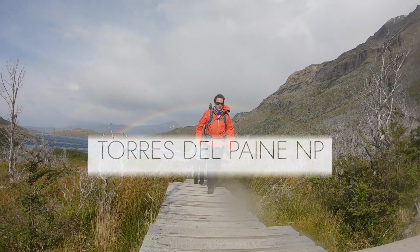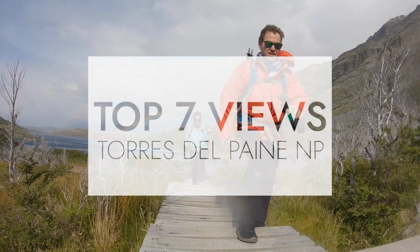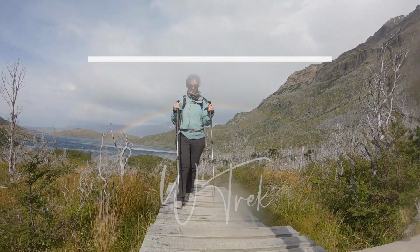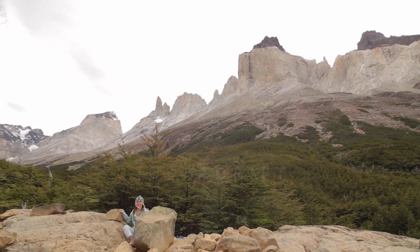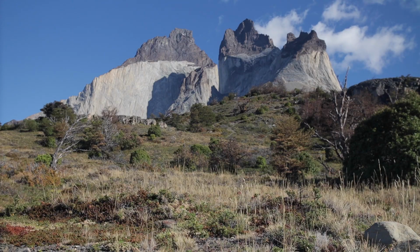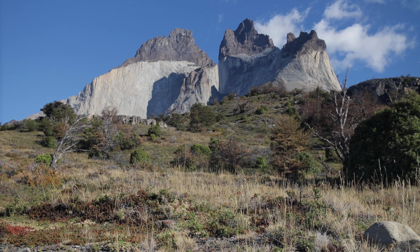Come with us as we share the most amazing views from the famous W Trek in Torres Del Paine National Park. Torres Del Paine National Park is internationally known as being one of the most beautiful, pure, and unpolluted places on Earth. It's a paradise for trekkers and nature enthusiasts alike.